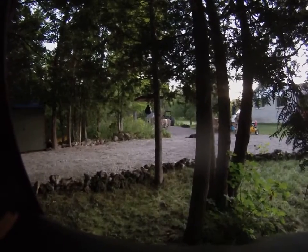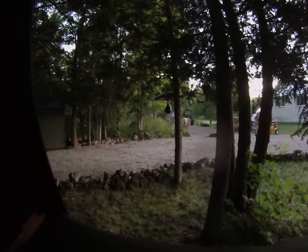Anyway, this is the park in front of the house. It's extremely quiet. And I'm going to go wake up. Hope it works.